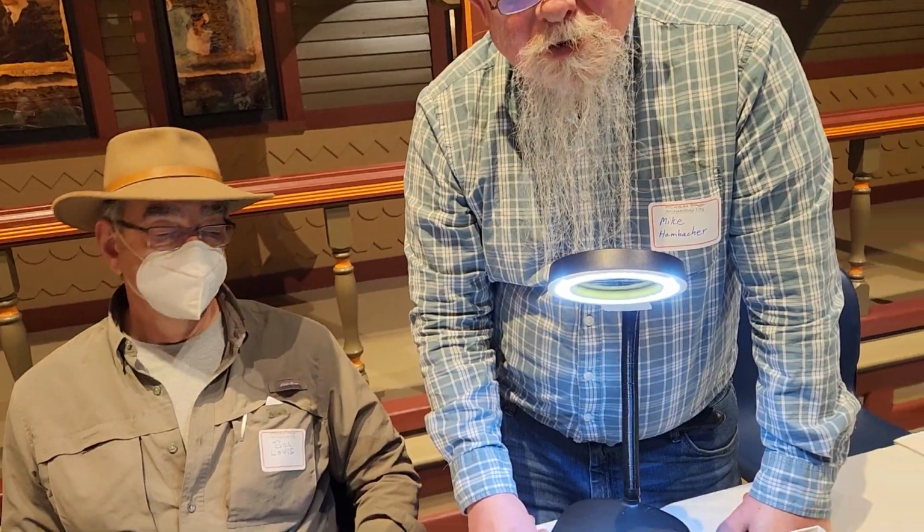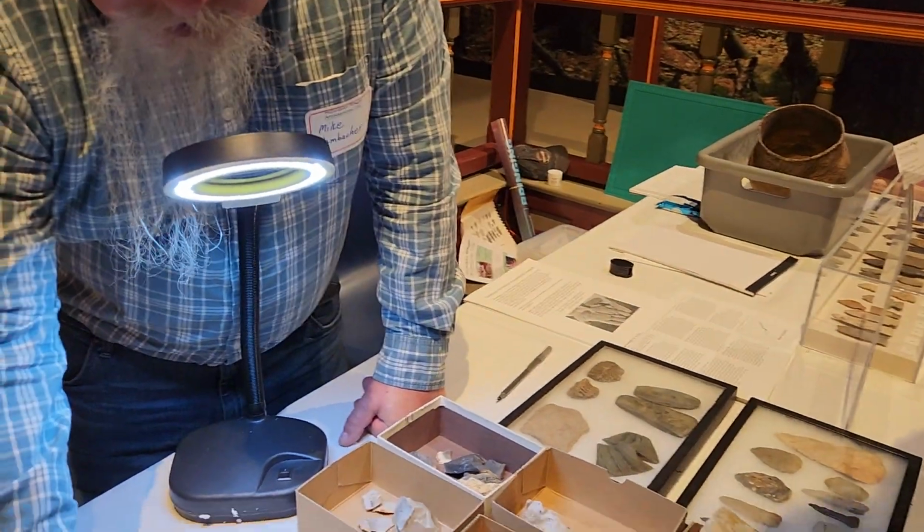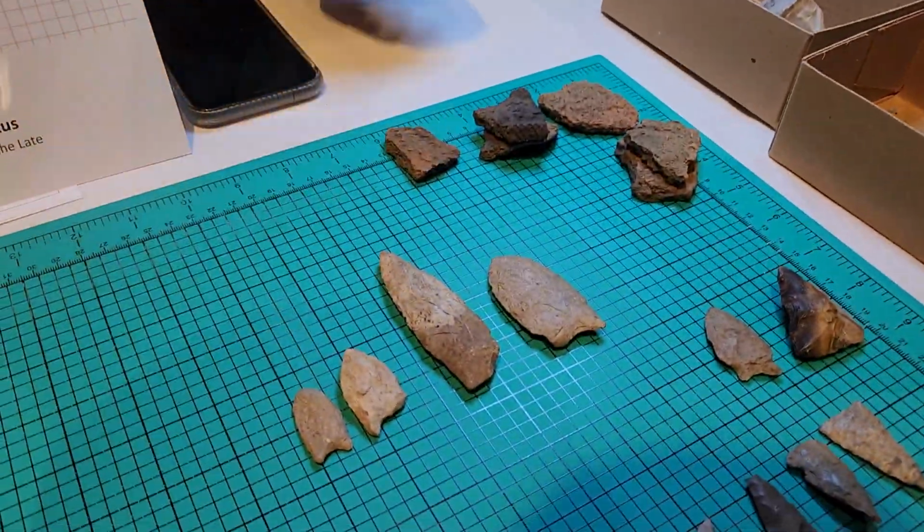Okay, that's what I was trying to understand. Would that apply to these two then? No, those are much earlier. Those are late paleo.